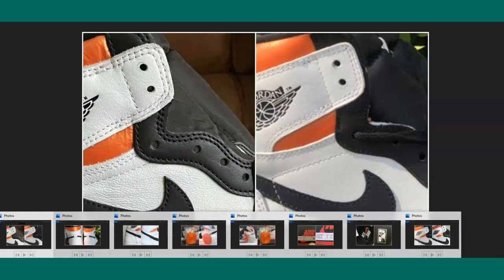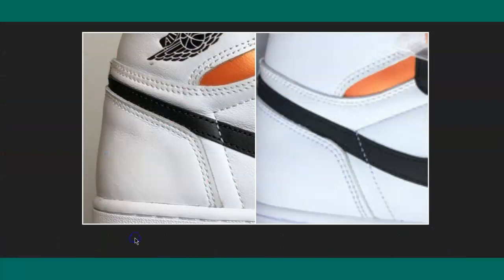So next picture, again, we're going to talk about the panel sides. Now I would say focus on the stitching and decide which one is fake and which one is authentic.